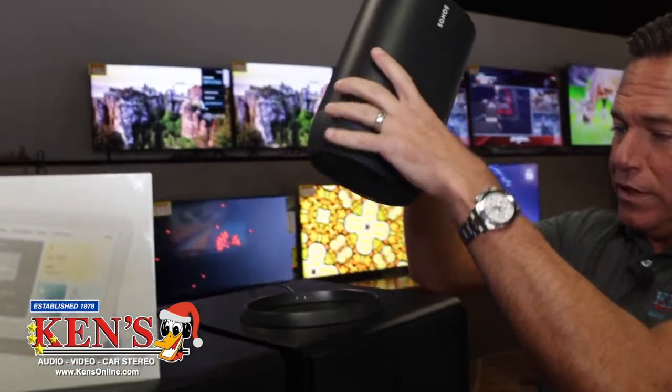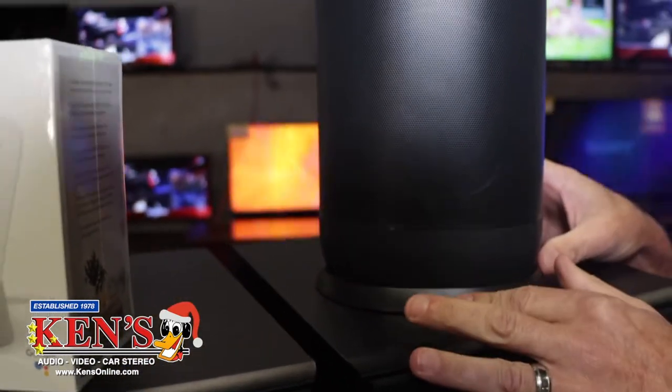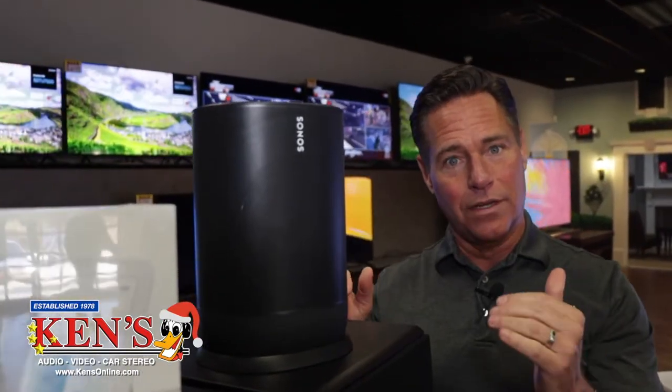But I love it that when you're done with it and you're outside, you set it on this dot, and then this starts charging it. This is only $399, and of course, the Sonos quality is in place. So these are just a couple of deals that are going on for Christmas.